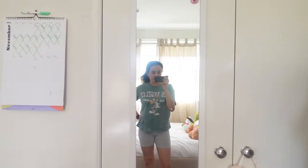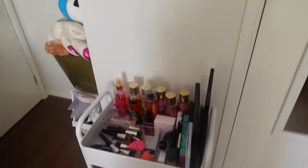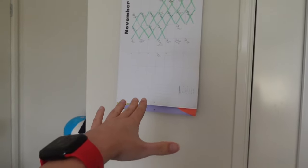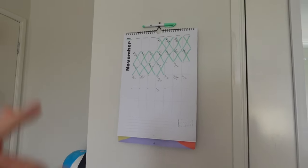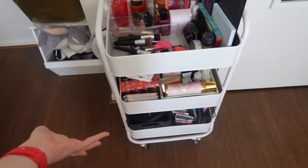Then I have a full length mirror to look at myself and plan an outfit. Sometimes I just dance in my mirror. And then here I have my calendar for this year that I always get from Typo. I always love their calendars from Typo. It is bomb.